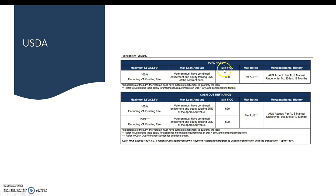500 credit score again. 100% financing, no MI at all. Period. Amazing program. This could save you a lot of money on your payments. When you add the PMI in a lot of these things, it might be 100, 150 bucks. Think of that over a 10-year, 15-year, 30-year time period. Huge amount of money being saved.